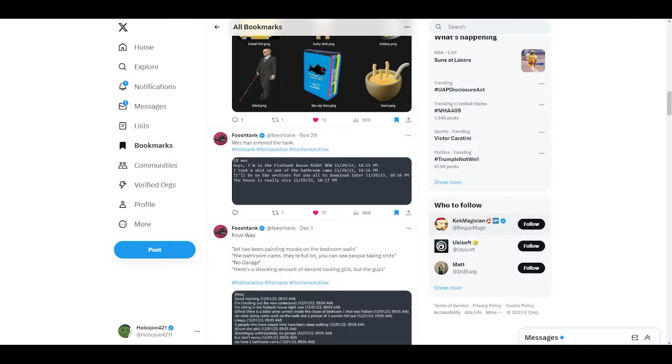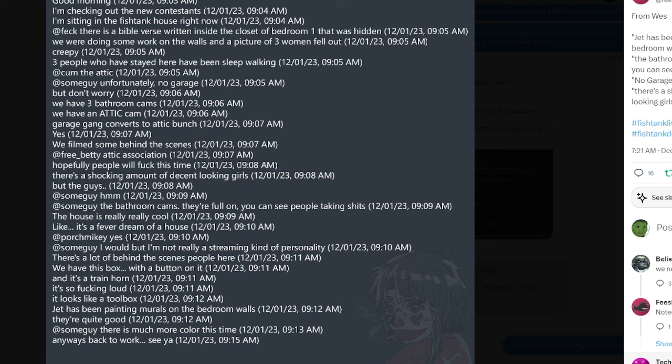On November 29th, Wes also added that he was in the fish tank house at the moment and had taken a shit while on one of the bathroom cameras, which will be archived, and quote saying, "The house is really nice." Also to add, on December 1st as well, when reading the chat log, Wes says, "I'm sitting in the fish tank house right now."